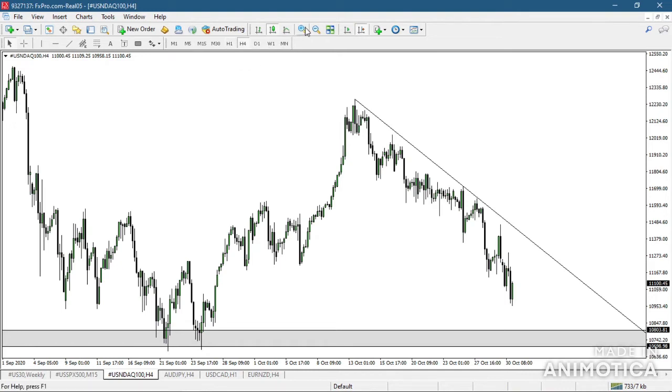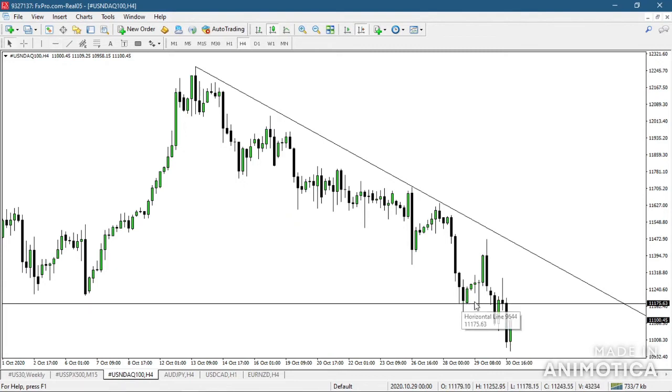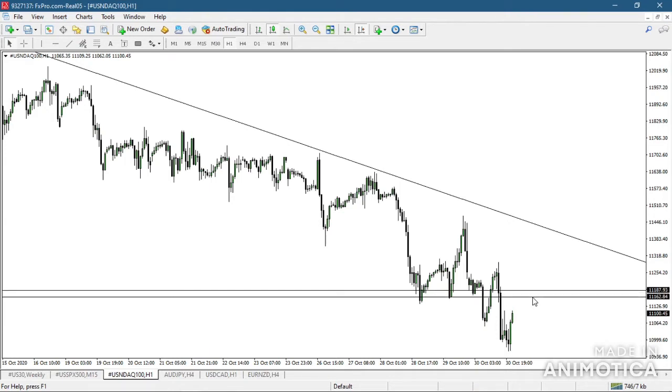If you zoom in here on the 4-hour, we can see that Nasdaq broke that support level right there. Head down to the 1-hour. Yeah, so obviously it can still push higher, but as for now let's wait for Nasdaq to push higher in this region right here. See what happens right there. We do have some sort of support levels right here.